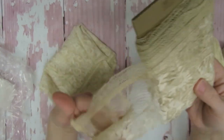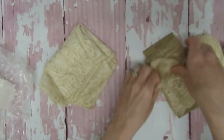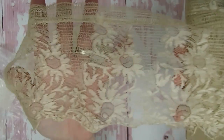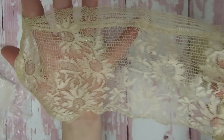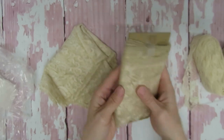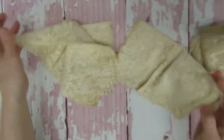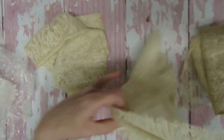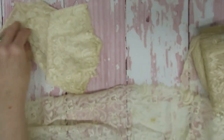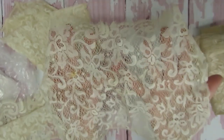Here's maybe some older lace. This is very delicate. Very thin. That's beautiful. This one feels really old. This lace does. And then this also, this was in one of the baggies, kind of like a panel lace maybe. You know, there is some staining on it, but again, this is very gorgeous.